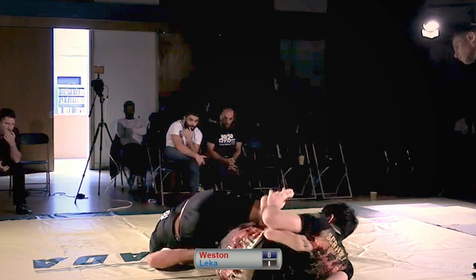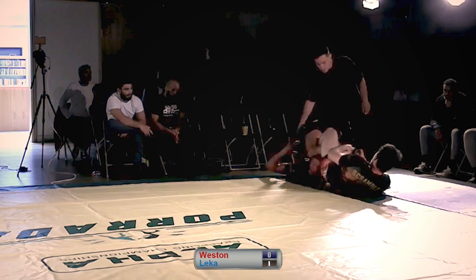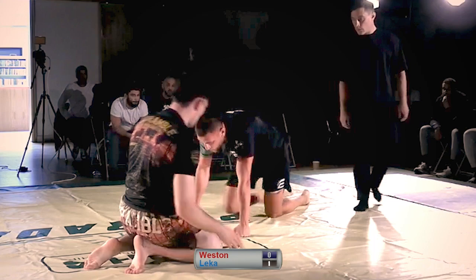Still attacking that leg. Oh, a nice reverse heel hook. He's got a heel hook. No, Yanni breaks through. Yanni looking for his own leg attack, and they roll out of bounds. The referee is going to start them again in the middle. I believe it should be in the same position. They're starting from neutral.